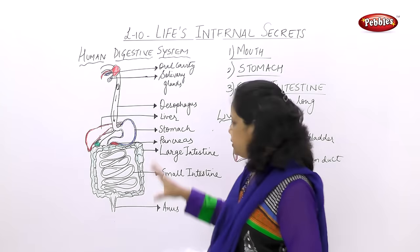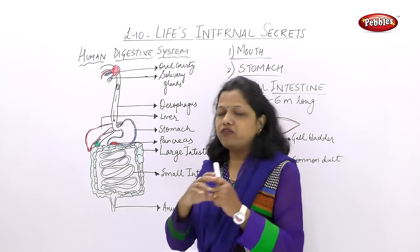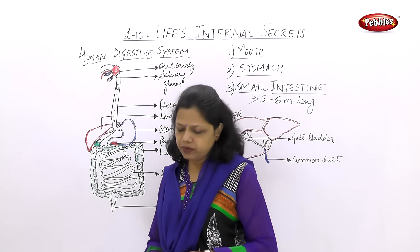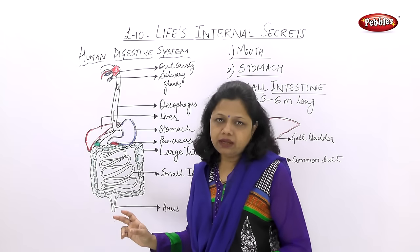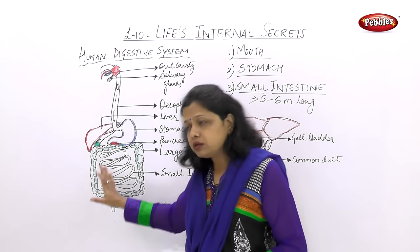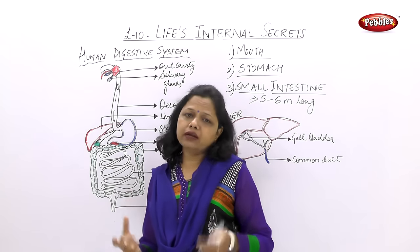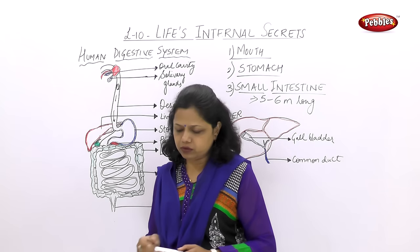Now we come to the small intestine. This small intestine is the longest part of the alimentary canal. It depends on which animal we are talking about. In herbivores, it will be longer, maybe 5 to 6 meters. Even in carnivores, it may be 4 to 5. Depends on which type of animal we are talking about.